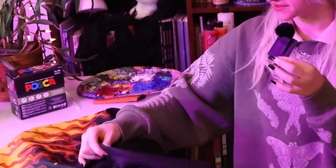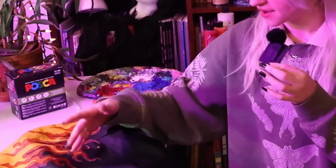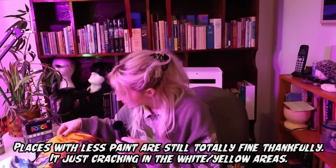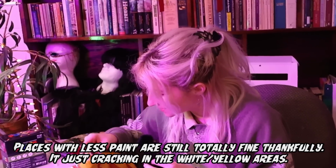However, since I did make that decision, thinking, okay, maybe it'll be alright because this is a very flexible type of faux leather, I was hoping that would decrease the risk of this cracking, but I was totally wrong. And in a couple of places where there are more layers of paint, it has already started cracking. And I don't know exactly how to deal with that. That is a problem for future Kira.